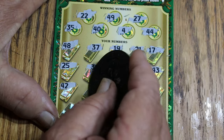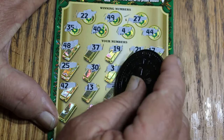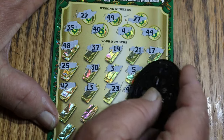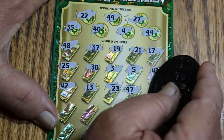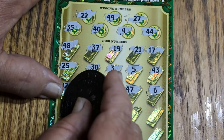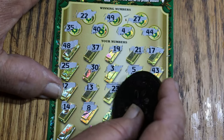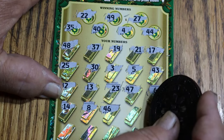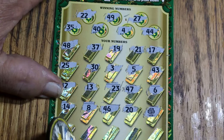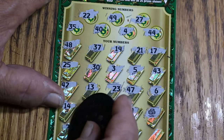42. And that would be very nice because those are bigger numbers. 13, 23, 47. And every number we go without a hit down here, we're getting closer to those bonuses. 6, 14, 8, 46, 20, and there we have a stack of coins. So that doesn't mean we can't have anything in the bonuses, we just know where it is there.